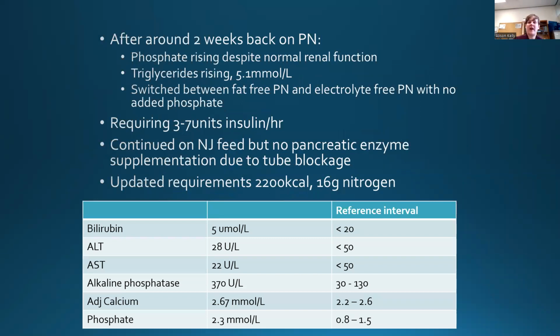So the issues we ran into: his phosphate continued to rise despite normal renal function. His triglycerides continued to rise up above 5 millimoles per litre. We switched him between fat-free PN, which reduced the triglycerides but had a higher phosphate load and increased the phosphate, and electrolyte-free PN with no added phosphate, but our particular preparation had a fat component. So if the phosphate came up, the triglycerides came down, and the other way around if we changed preparation.